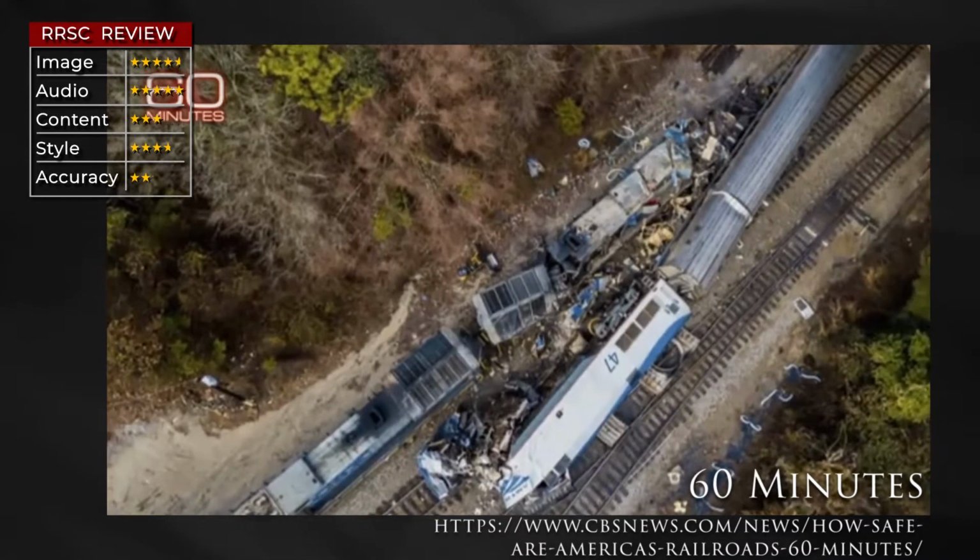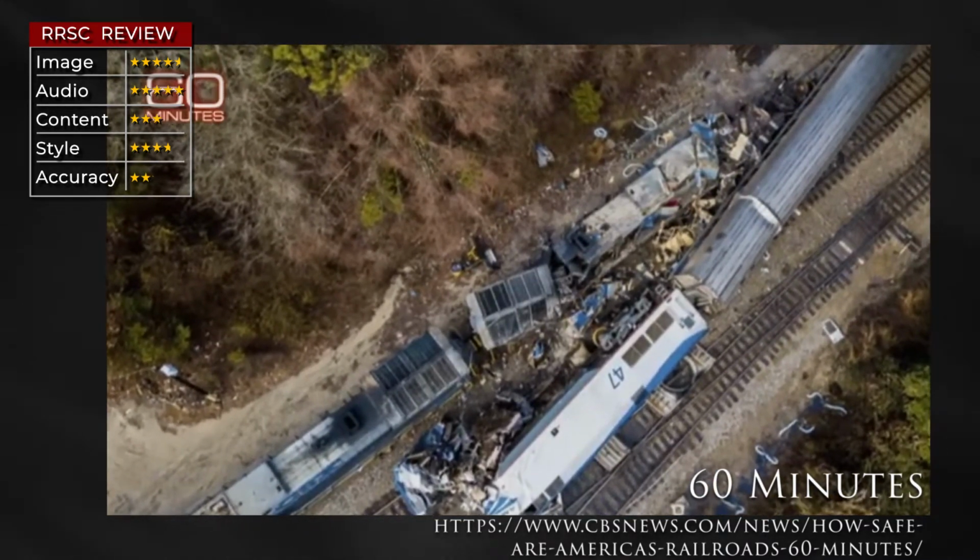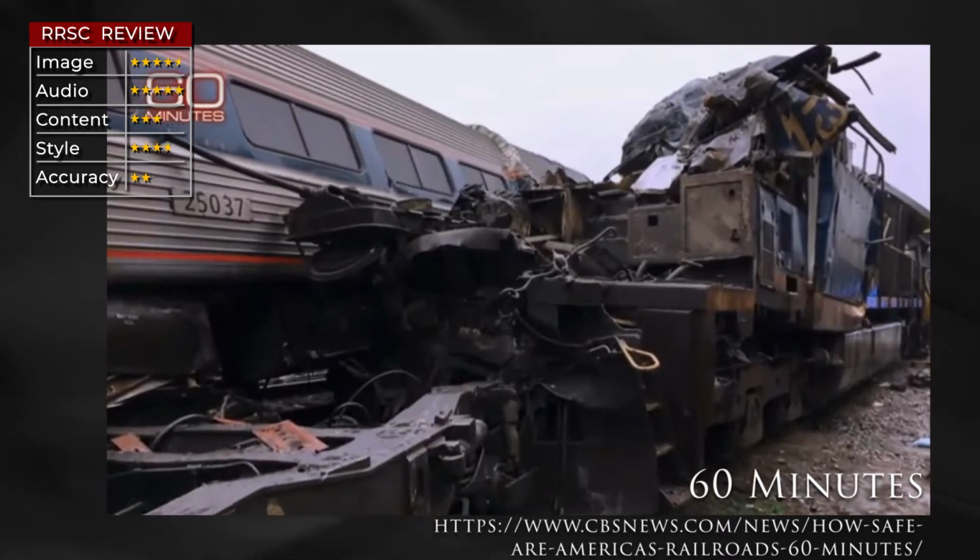Its crew and more than 100 passengers careening off the mainline track and barreling into a CSX freight train parked on a siding. They focused on a February 2018 Amtrak collision in South Carolina, speaking with the engineer of a CSX crew involved. Unbelievable. Mark James was right there. He was the engineer of the CSX freight train that night.